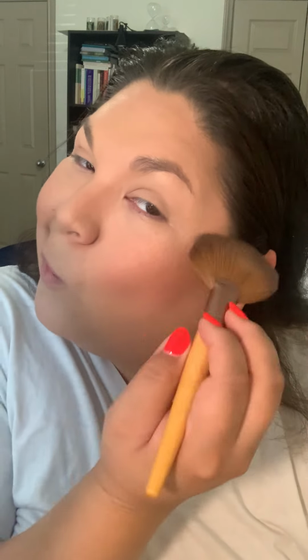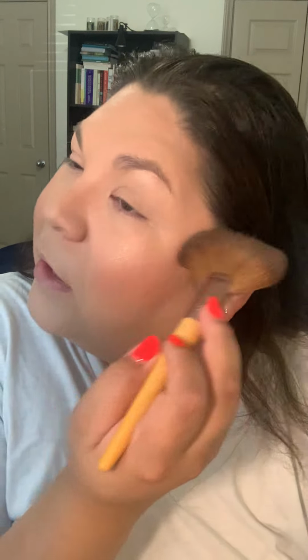And now we're just gonna add a little bit more glow. Just the teensiest bit. This is the Eco Tools brush. It's old as sin. I've had it for many, many years. I like a nose highlight. Because I like my nose. It's kind of buttony, big. So, accentuate it. And then I'm gonna set it just a little bit.